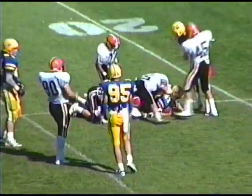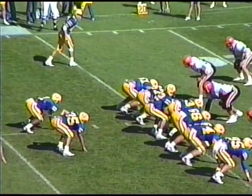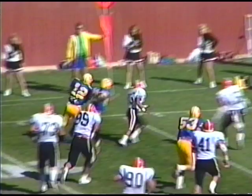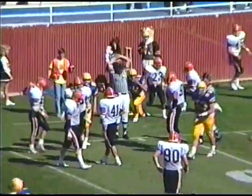Tetro, handoff. Haugerberg, big hole on the right side. Another first down for the Bobcats as he picks up 11 yards. Should they be forced into it for a field goal attempt. Tetro on the keeper around left end. Keeps it himself. He'll have another first down, forced out of bounds at the 12-yard line.